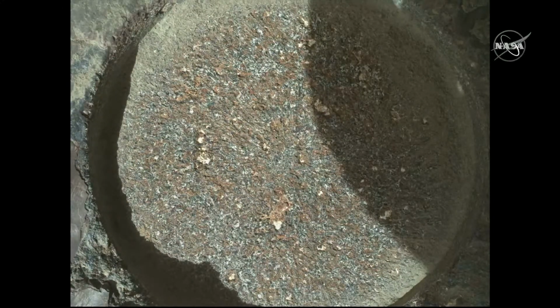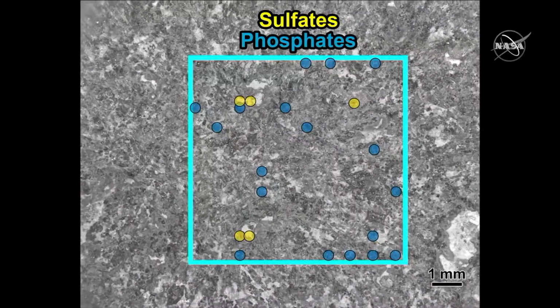So let's zoom even closer. The blue square in the middle is a footprint of Sherlock's spectral analysis, and it's only 6 by 6 millimeter in size. The next slide shows that footprint. You really can see individual crystals here.